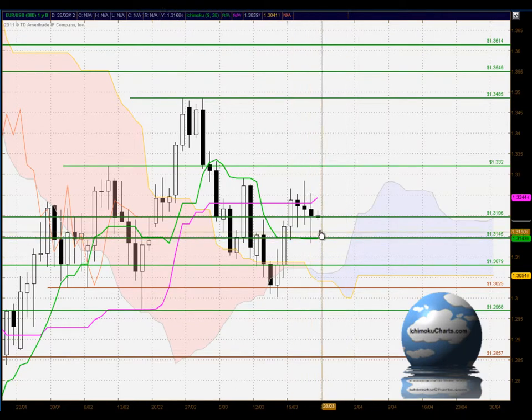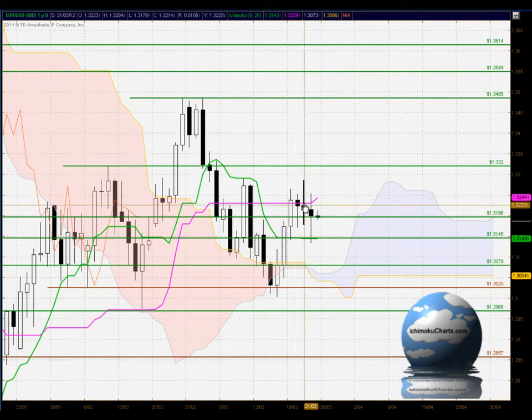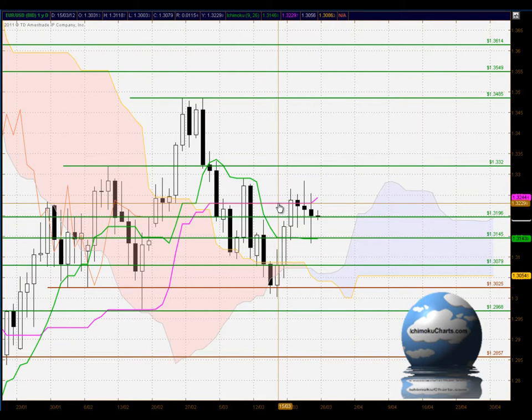In terms of Ichimoku, the market is bullish in the long-term time frame and in the fast-term time frame, but bearish in the short-term time frame, in the medium-term time frame, by trading below the Kijun-sen. The Chikou band is above the corresponding price action, so it's confirming what we're seeing in the long and short-term time frame, but not in the medium-term time frame. So we're getting some mixed signals at the moment with our Ichimoku indicators.